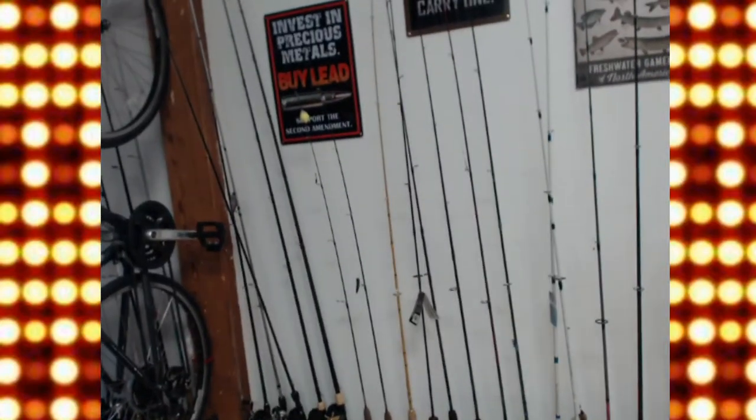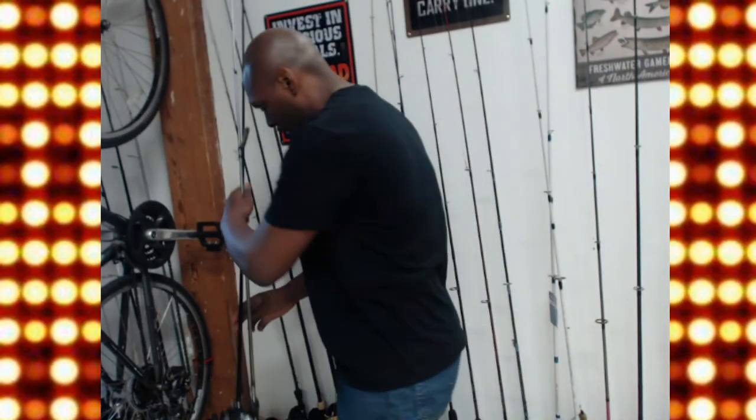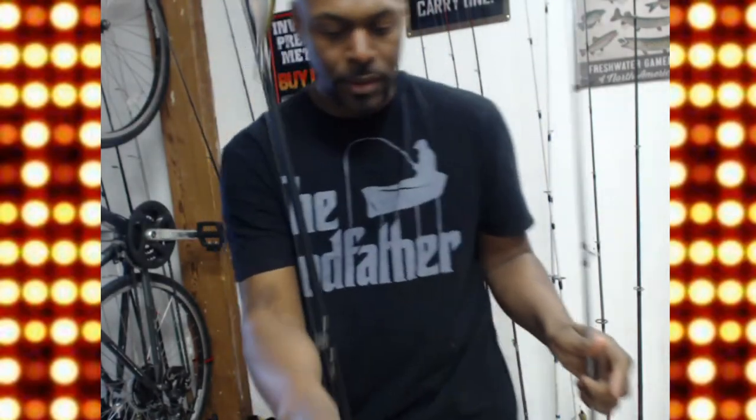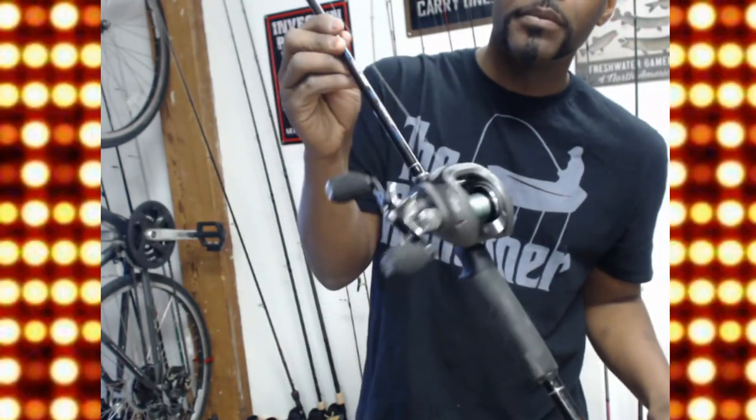All those reels. I made these rod holders out of 2x3 and water pipe. And this isn't even all my fishing reels right here. But these two reels on the end right here. You see I got a lure on this one because I still use it. But it's a left-hand tourney special.